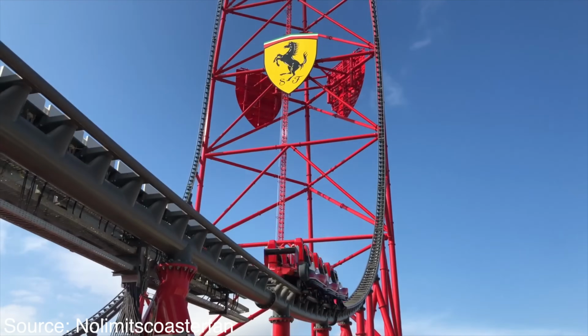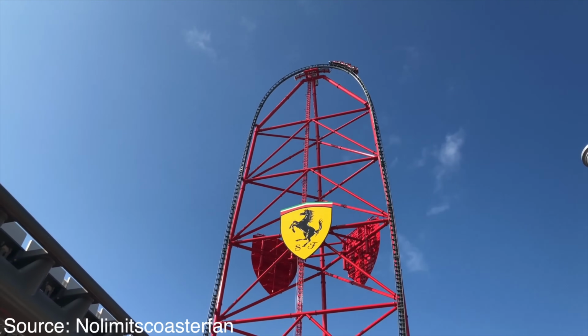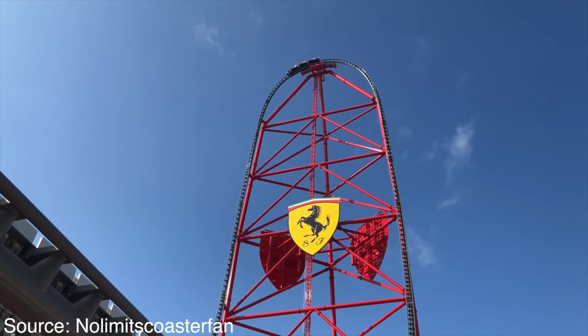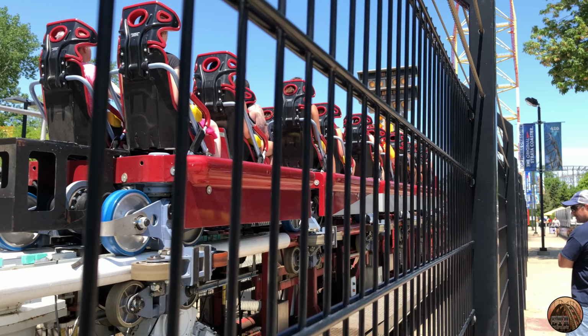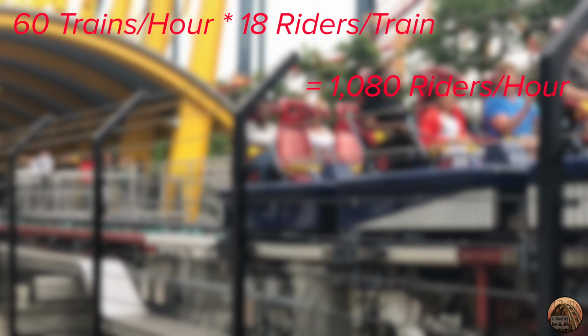Additionally, the trains would most likely need to be shortened from 5 cars to 3 cars, as there's no way the magnetic motors would deliver enough power for a full 5-car train. As things currently stand, Dragster is capable of launching 60 trains an hour at most. Each train has 9 rows and holds 18 riders each. That equates to an hourly rider capacity of 1,080 riders.